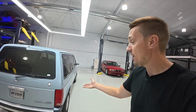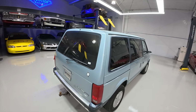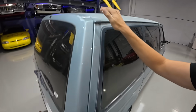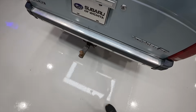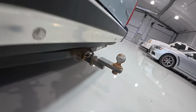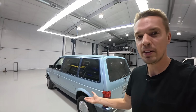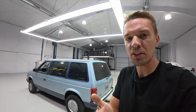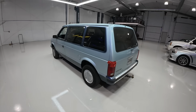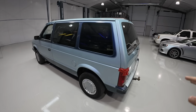And this one has no rust, but does have quite a bit of wear and tear. So the roof, yeah, the paint is definitely fading. And yeah, they had a trailer hitch on this thing, which is pretty impressive. Pretty funny considering this thing only has 100 horsepower with its 2.5 liter 4-cylinder, but it's not a big, heavy vehicle. And that's sort of where I think minivans have gone wrong, because this truly is a minivan. It's not that much bigger than a normal sized car.